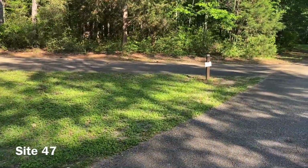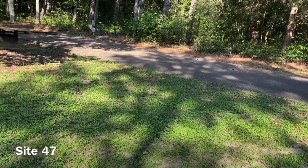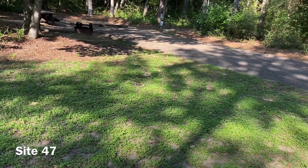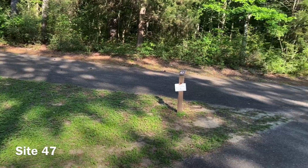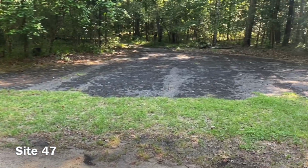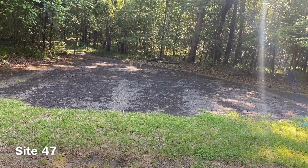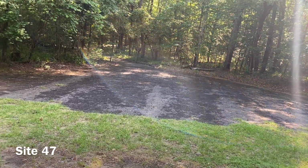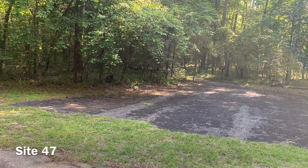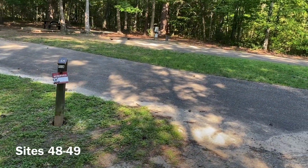And we're walking up here on 47 on the inside of the loop, back in site. Little slope uphill and a little bit side to side as well. Surrounded by lots of trees and no neighbors. You are just across from the overflow parking area here and the trail that goes out to the lake shore, and it crosses over this end of the lake and makes its way over to the tent camp area on the other side of the lake. Now we make our way to sites 48 and 49.